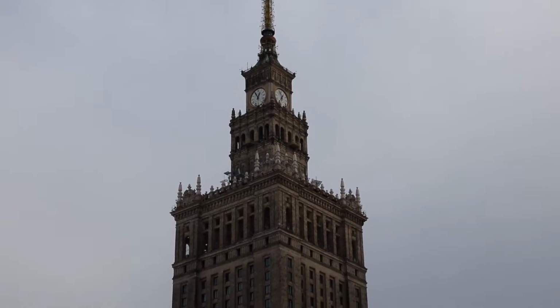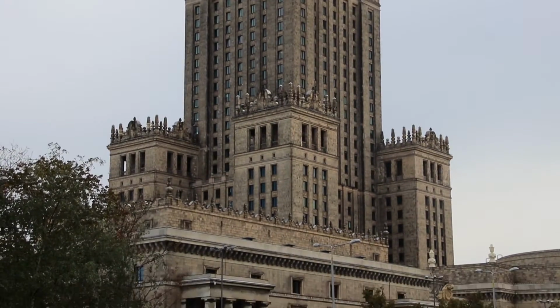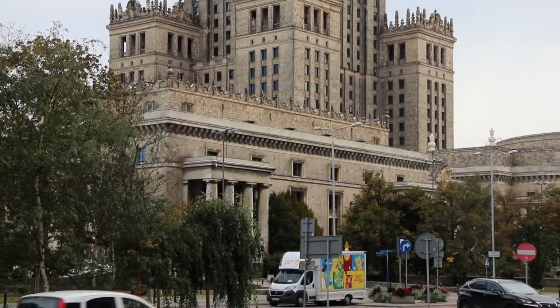This architectural landmark in downtown Warsaw is called the Palace of Culture and Science. It is one of the Soviet-era relics.